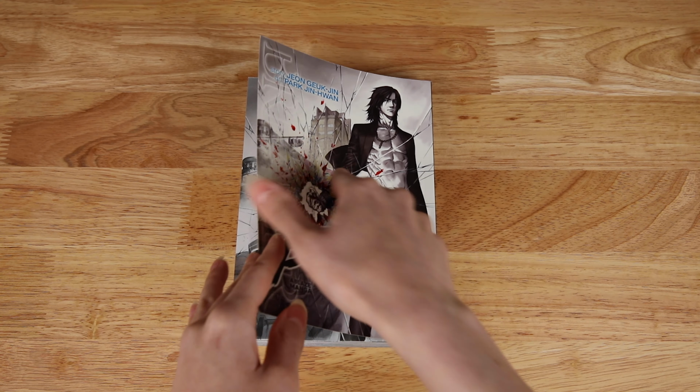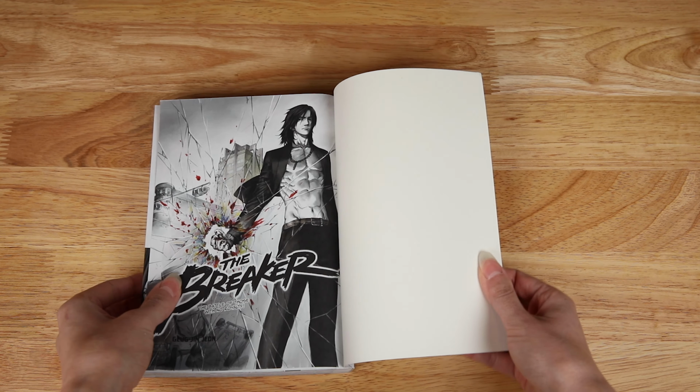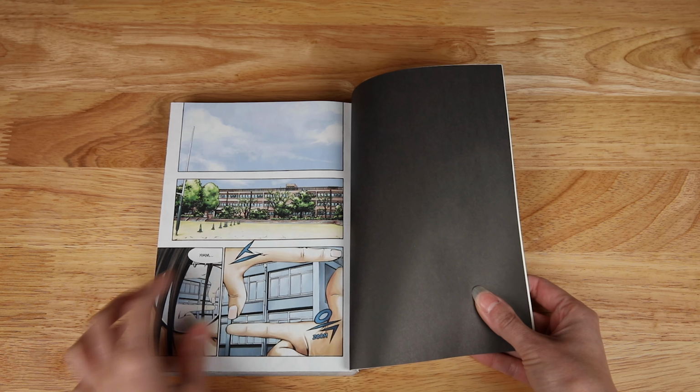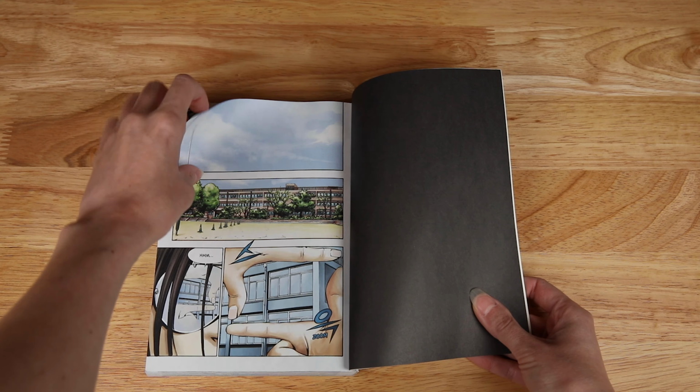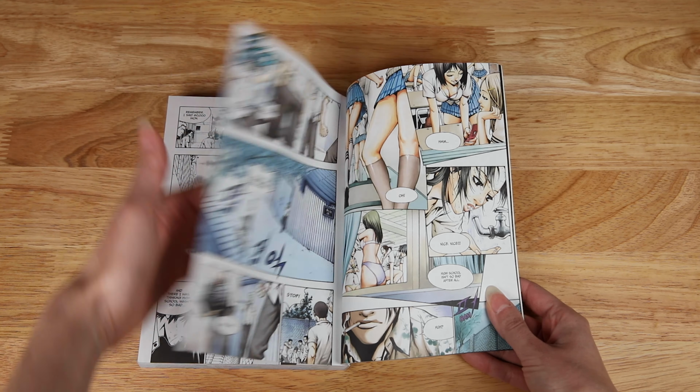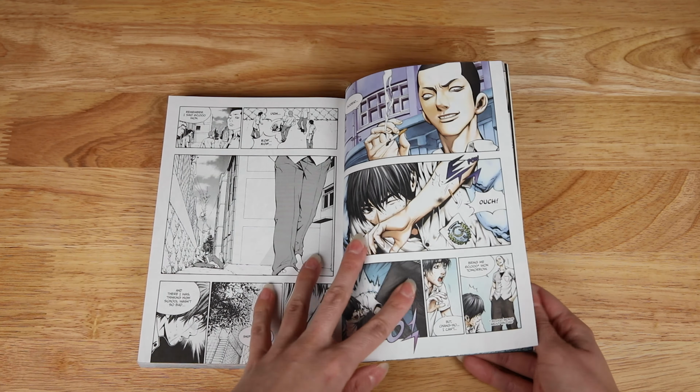First up is Volume 1 of The Breaker, which I picked up on Amazon. I want to talk about this one first because it's a new one I'm really excited about. So The Breaker is a manhwa, and this is the first time it's being published with English translation by Ablaze Manga. This one flew under my radar, but after I saw some people talking about how amazing the series is in the Figurama Collectors group on Facebook, I decided to check it out.